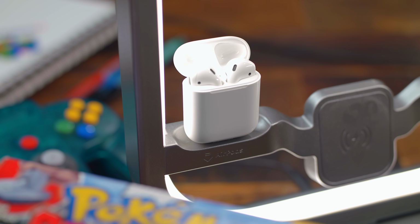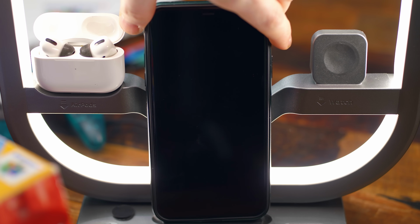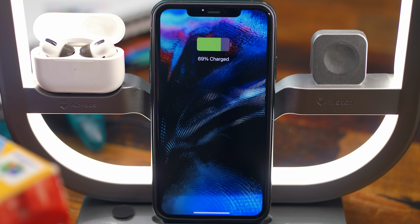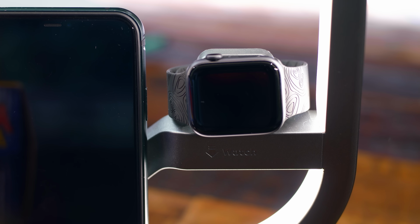On the left side is the dock for your AirPods. It works with both the regular first edition and the AirPods Pro. Then in the middle, you can just sit your phone down and have it lie against the wireless charger. Then over on the right side is a magnetic dock for charging an Apple Watch. So 5 devices here can be charged, all in a very sleek and modern looking way.